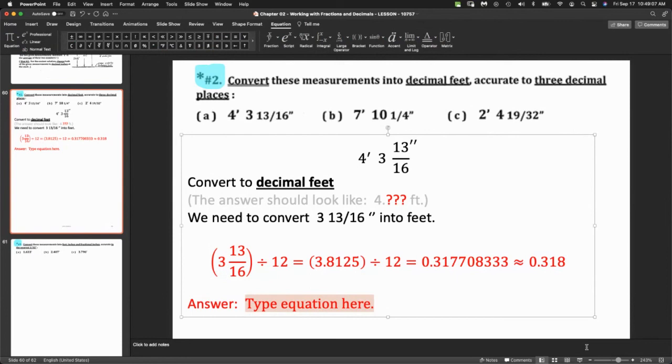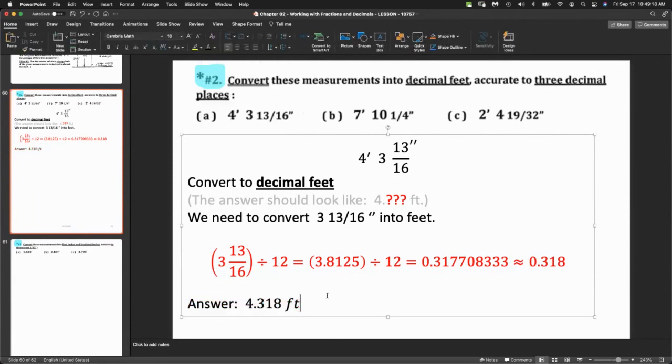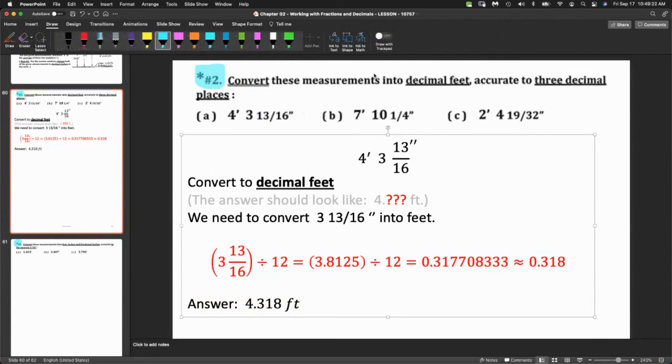Perfect. 318. So the final answer is this. Final answer is 4.318 feet. Why did I say 3 decimal places? Because in the question, let's get that highlighter out here. It says 3 decimal places. So that's why I went with 3 decimal places.